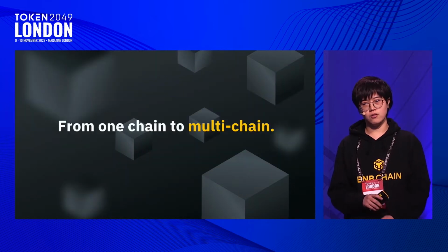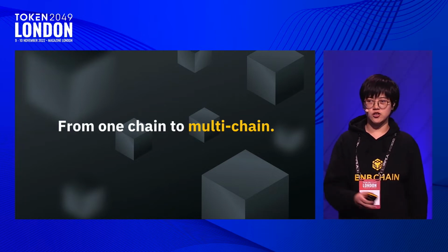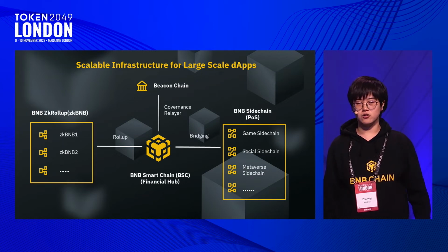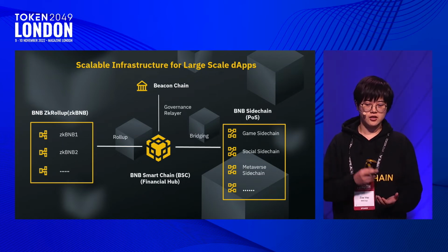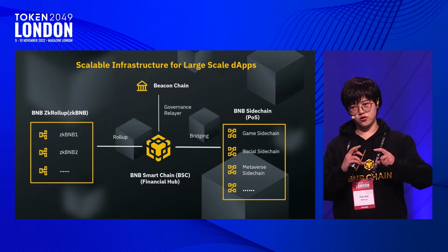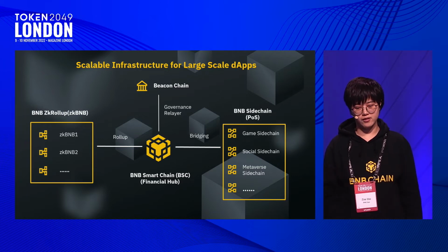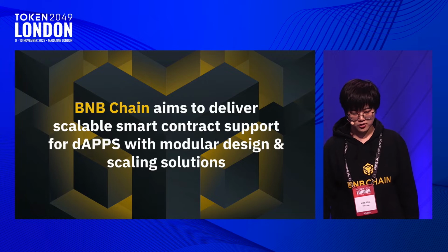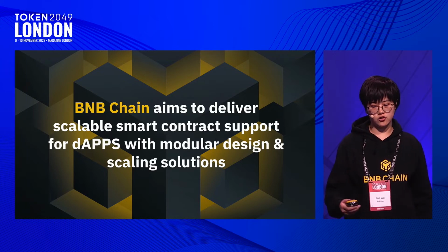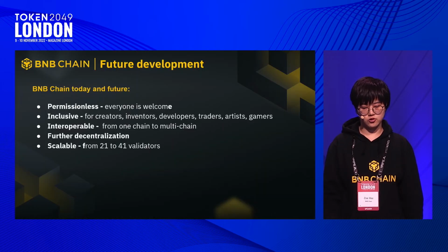Then I will talk about the technical part, about how we're going to develop from one chain to multi-chain. BNB Chain's technical part can be divided into 3 parts: the Beacon Chain, the ZK rollup, and the side chain. And the center itself is the current BNB Smart Chain. I will describe them one by one. We're aiming to deliver scalable smart contract support for dApps with modular designs and scaling solutions.